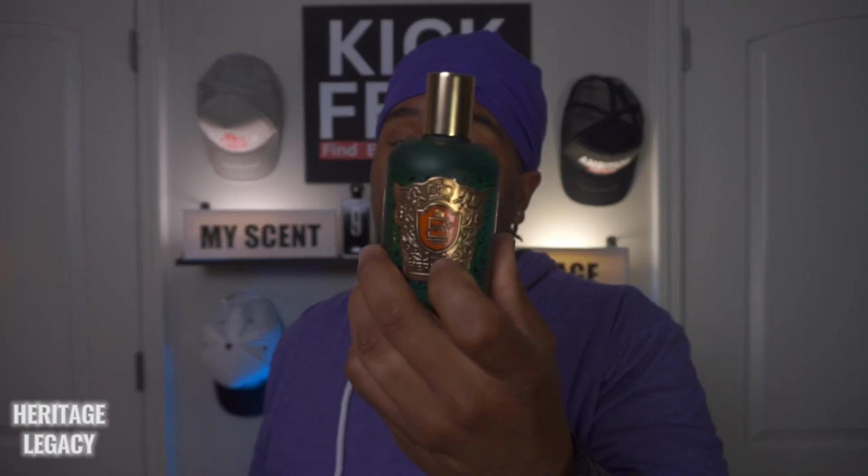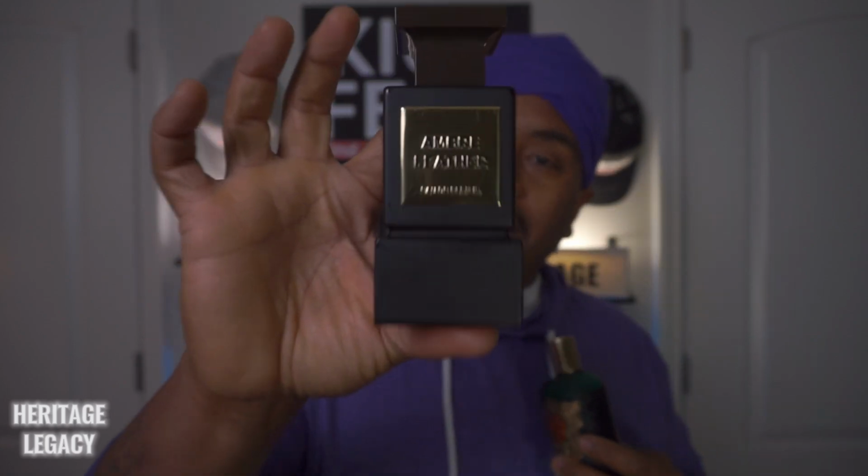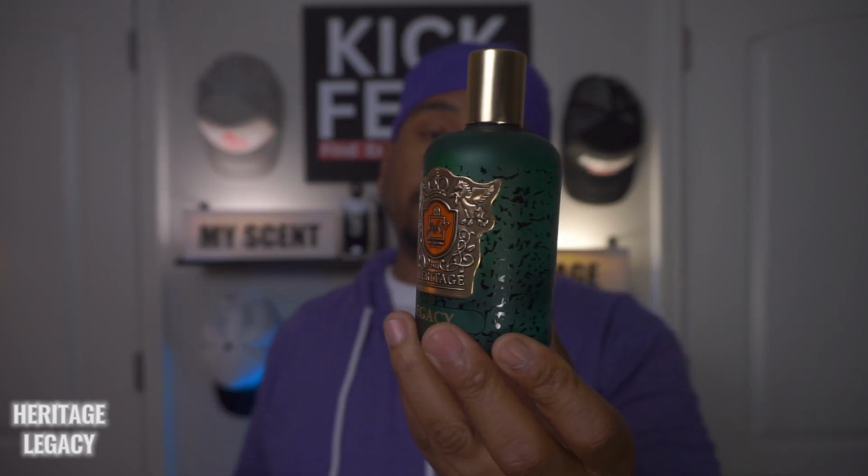Milestone did a good job with this one. If you had this fragrance and you came across this one, and this one is in your collection too, compare the two, guys, so you can see what I'm saying. Milestone did a clone for this one as the EDP, and this one is the Parfum.